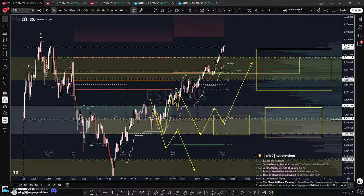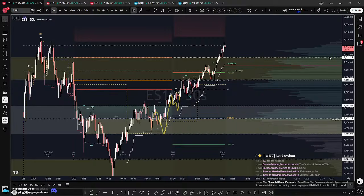So now we've done that rotation where we've seen our developing POC shift on the day, we've filled the LVN, and we've rotated back up into our upper auction. That's what we just did: the failure to shift below, the sustain above, and then the rotation back to what was value this morning. And now we're just in this auction on this node, right?